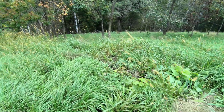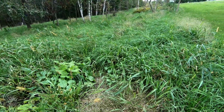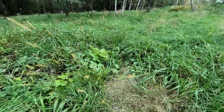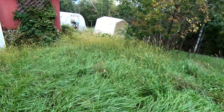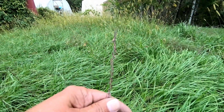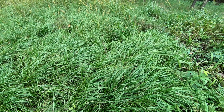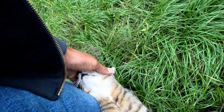All right, this is a prairie grass planting. I really don't know what's what here. I know some of this is foxtail. We got some mullein there. I haven't been able to get in here and weed. This right here is perennial rye, I'm pretty sure, which the majority of this should be perennial rye.